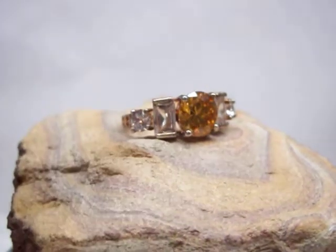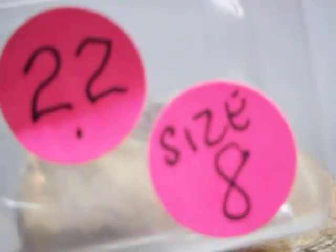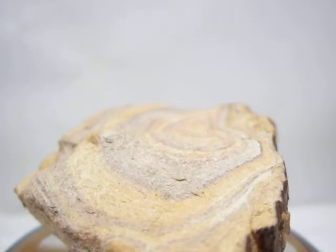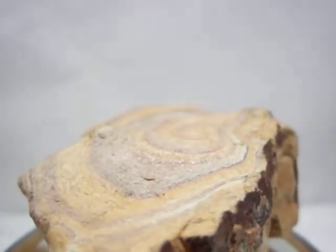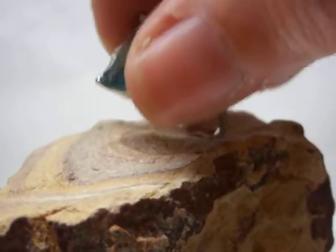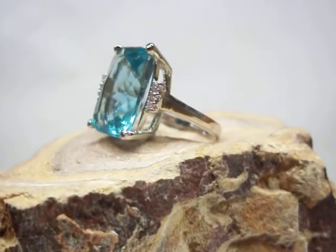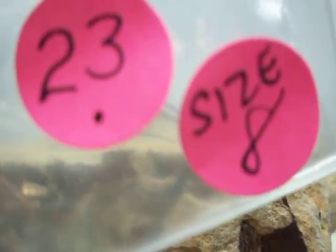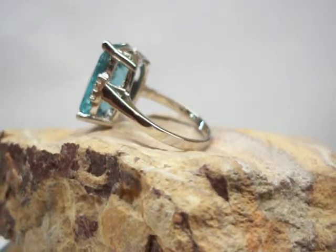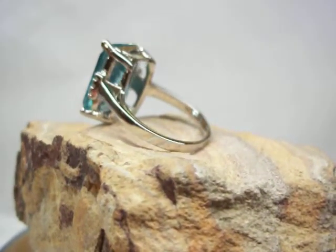Okay, again, that one is ring number 22. Next up, ring number 23, approximately size 8. Very pretty color blue stone, silver tone ring.